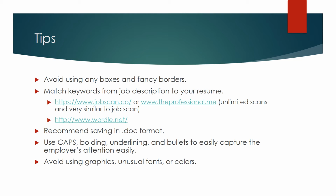Then there's another website called Wordle.net. That's more for people who are visual learners. So if you want to paste the job ad into the Wordle cloud generator, what it does is it will show you the words that repeat larger. So you're going to see small, medium, and large words. The ones that repeat the most frequently are those important keywords. That's what you can pull and incorporate in your resume.